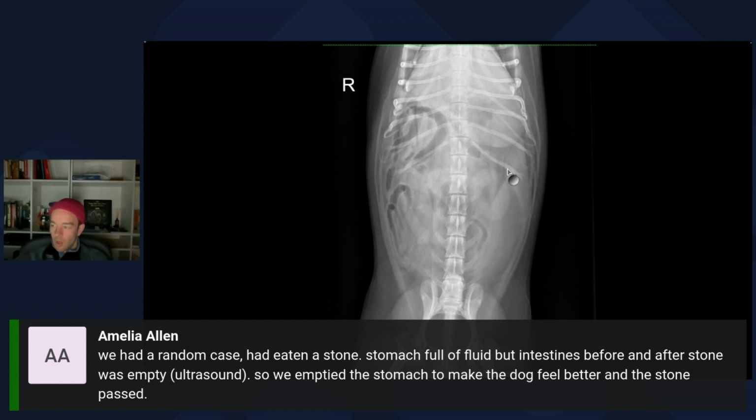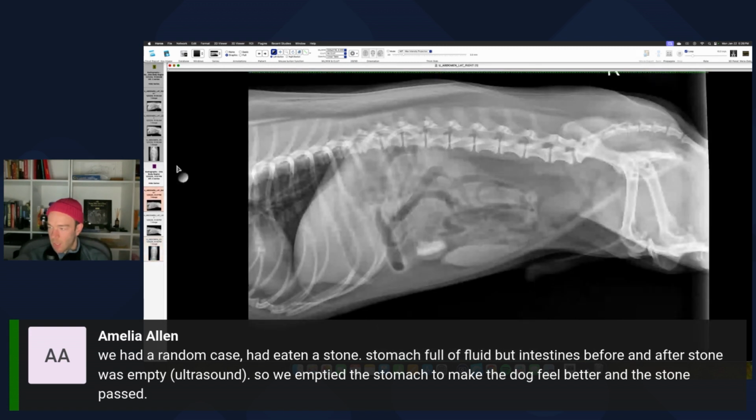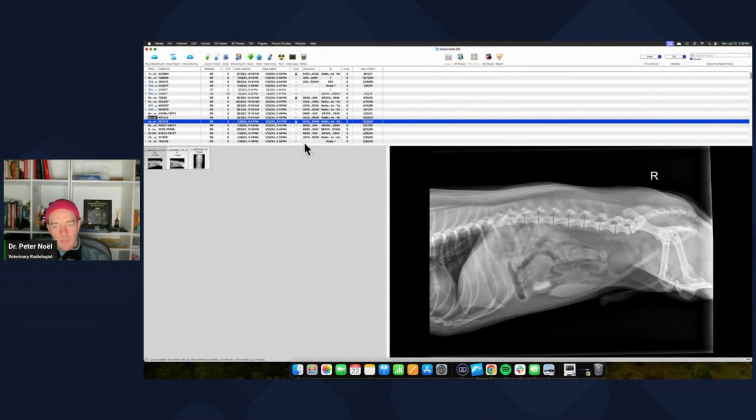Interesting. So you pulled off all the fluid, which probably made the dog feel like a million bucks. Yeah. I wonder if it was a big dog. You know, this is a pretty small dog, and this is angular. I wonder if that's like a tennis ball, or maybe it's bone. Maybe it's a little too opaque for a tennis ball. Yeah, I mean, sometimes you can play the game relative to what type of foreign body it is. How big is the dog?